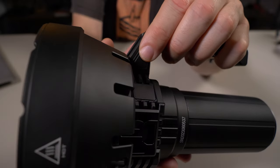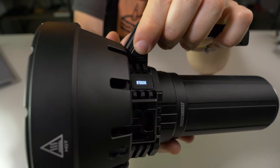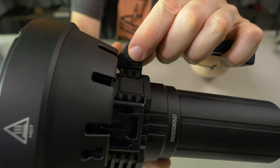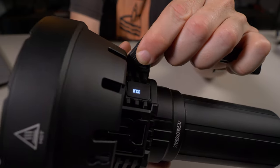To cycle through the modes, once it's on, just press and hold, and you can see the brightness level change. And right around 25,000 lumens is when those fans are gonna kick in. So that's on middle two, and then one more press, that's gonna be high at 50,000 lumens. And then if I keep it going, it's gonna go back to moonlight.